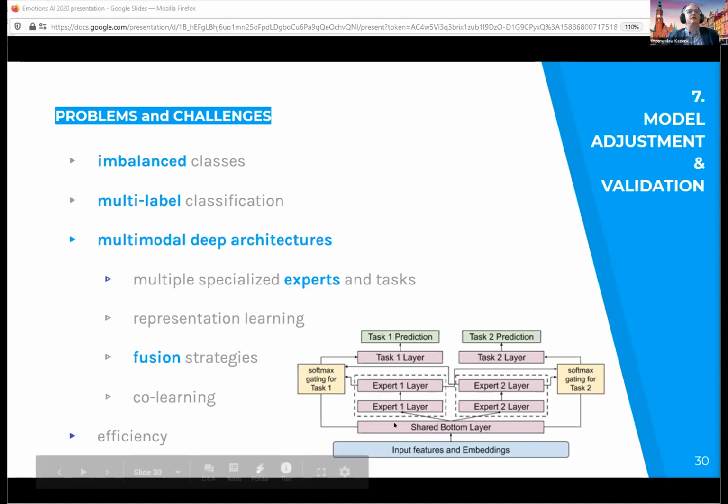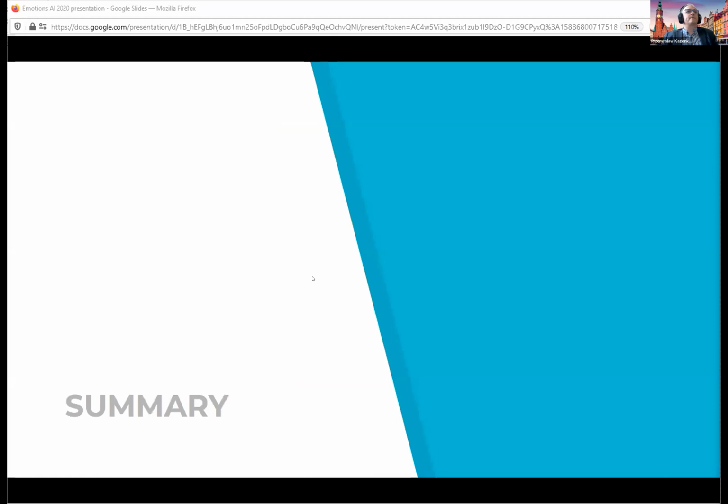As seen here, it is like a shared bottom layer architecture. It is used by YouTube for recommender system. It is a picture from a slightly different paper. And efficiency is yet another problem and challenge, since if you would like to perform processing on smartwatches or smartphones, efficiency can matter. Otherwise, of course, we can do this in the cloud, but it is not always possible.